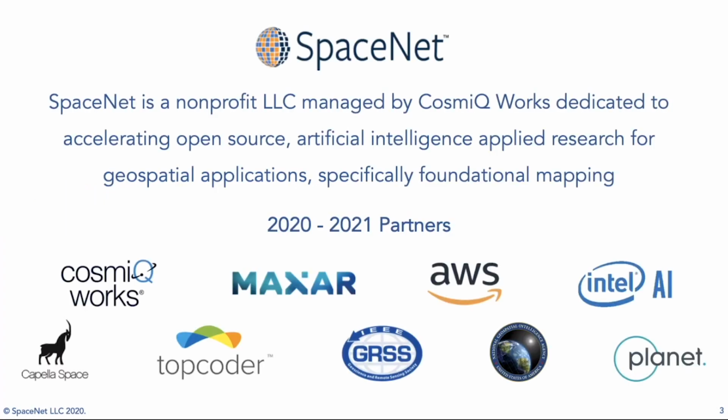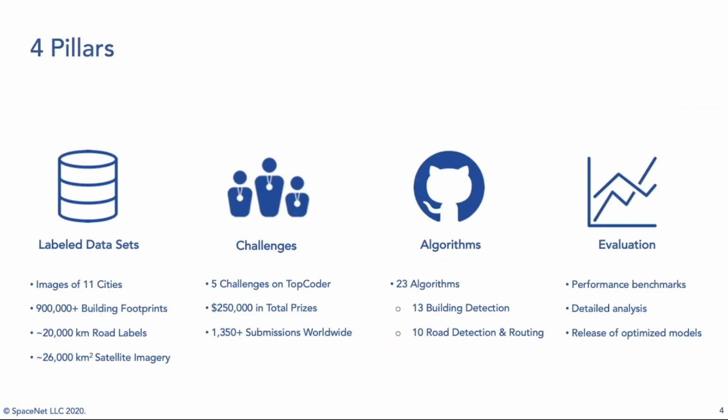SpaceNet is a nonprofit organization that is focused on accelerating open source geospatial analytics. And it does so in concert with these 9 partners. Next slide, please. SpaceNet consists of 4 key pillars.